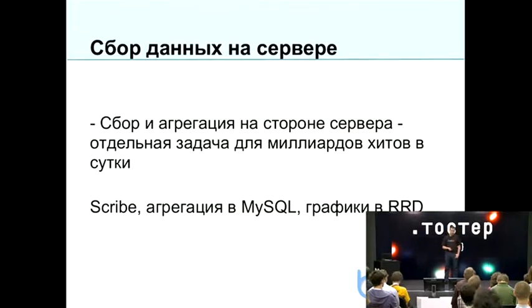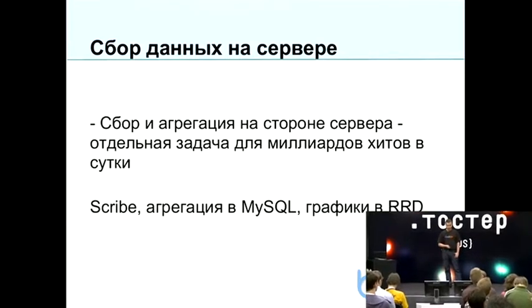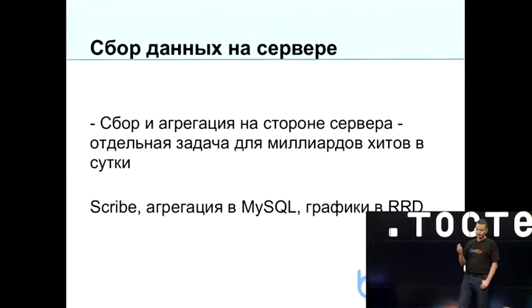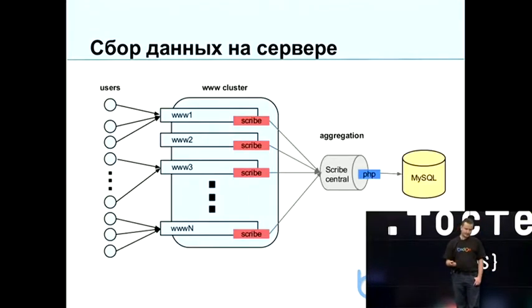Well, collecting data on the page, as I've told you previously, we have a lot of data for such a big volume. It's a separate complex objective. It was solved by our colleagues from the platform department, but I'd like to briefly tell you how to use it. Scribe is a Facebook open source project to collect logs and other data from a cluster of machines. The aggregation is done in MySQL, then we build graphs.